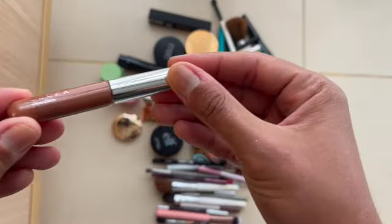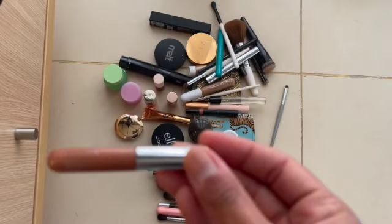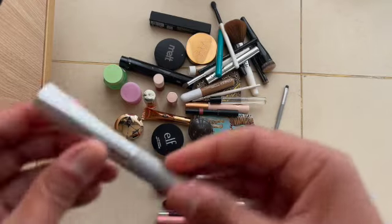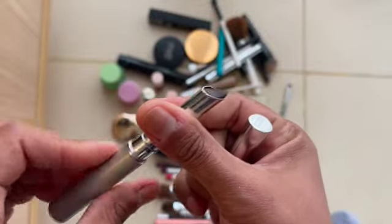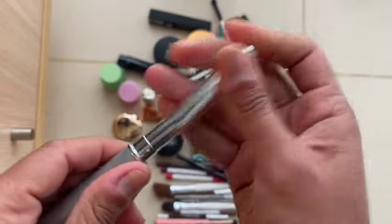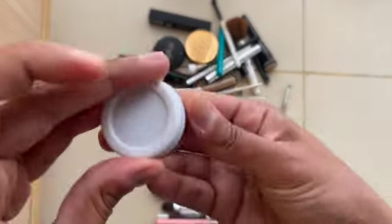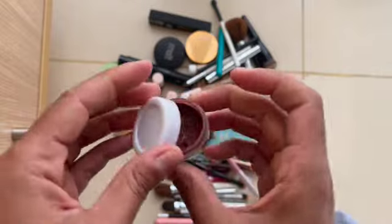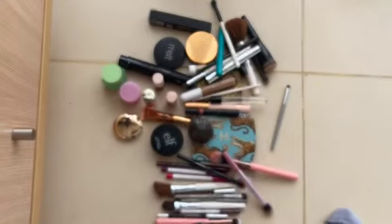Becca Lip Gloss, Glow Gloss in Rose Gold. I used this once for a dinner. Clinique Almost Lipstick in Black Honey. Where is it? There it is. This super viral. Used it once. This is a repressed Huda Beauty lipstick in the shade Habibi. I didn't use this. I'm finding myself using this less and less. I have to correct that.